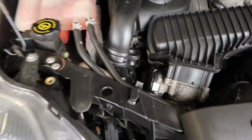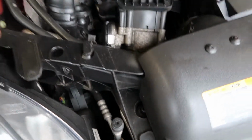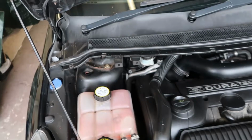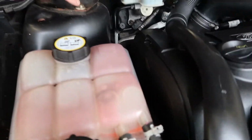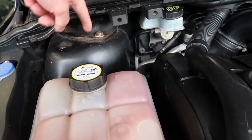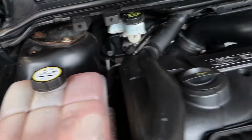So you want to basically give the whole front end of the car a quick check over and make sure it looks okay. Look for things that you're going to have to probably fix at some point in time, like for example rusty turret tops. These are not bad by any stretch of the imagination, but just check them anyway.